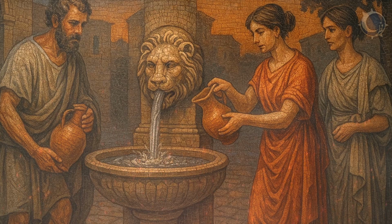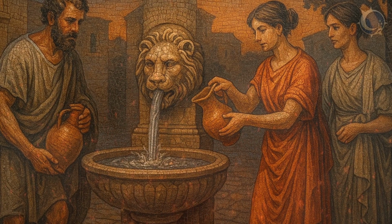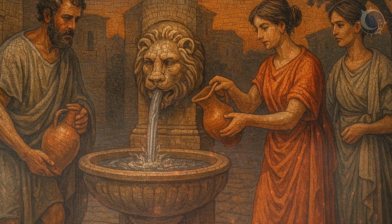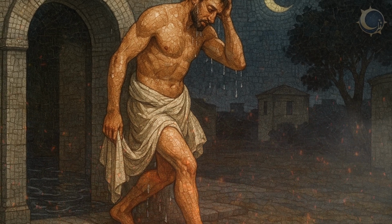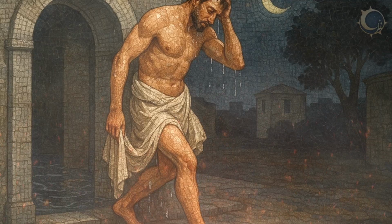Outside the bathhouse, as twilight settles over Rome, street fountains gurgle with that same unmistakable metallic whisper. Lead, guiding every drop. And now, as you step into the cool Roman night, dripping slightly and drowsy, you begin to wonder, how did all that water get here? Well, we'll follow it back upstream.